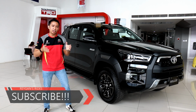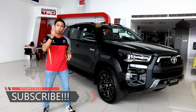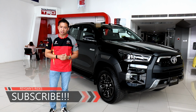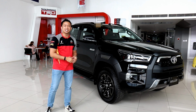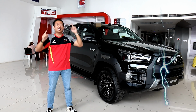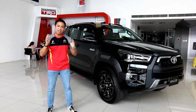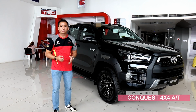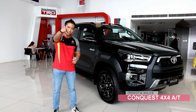When an industry titan like Toyota launches its latest entry into the uber-popular pickup truck segment, all industry players would sit up and take notice. The launch of the refreshed Hilux has sent a shockwave in the car industry, like the hammer of Thor bringing down lightning and thunder from the heavens. And now we get to check out this Hilux 4x4 and its top-spec Conquest variant. Let's do this!